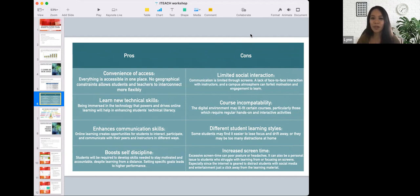And then, of course, the fourth con is increased screen time. So excessive screen time can lead to poor posture, headaches, bad vision, which is not listed here. It can also be a personal issue to students who struggle with learning or focusing on screens. And especially since the internet is geared to distract students with social media, entertainment, right? Students can just pop open a different screen, open YouTube, watch YouTube. Students can pop open a different screen, play their games online and everything like that.